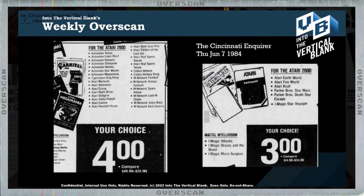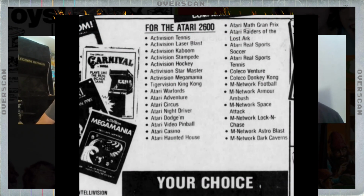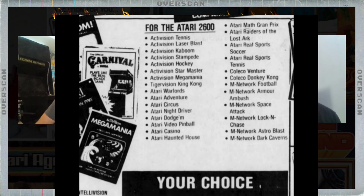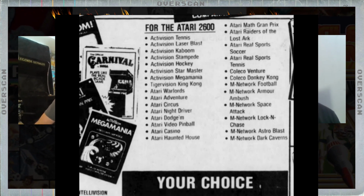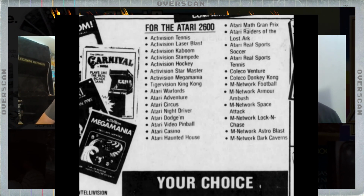So let's go to the next one. Vanguard is in there, as well as Vanguard II and Angar's Revenge for $6. And now we're gonna hit the rock bottom. For $4: most of the original Activision games, many of the original Atari 2600 games, Coleco Venture and Donkey Kong for the 2600, Raiders of the Lost Ark for the 2600, almost all the M Network games, Real Sports Soccer and Tennis all go, oh, and Math Grand Prix. Whoever thought that? Oh, Tiger Vision King Kong too. Those are $4.